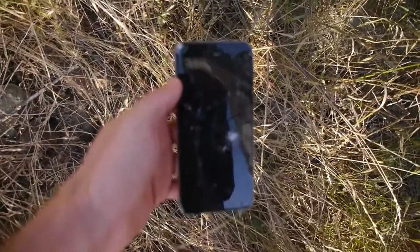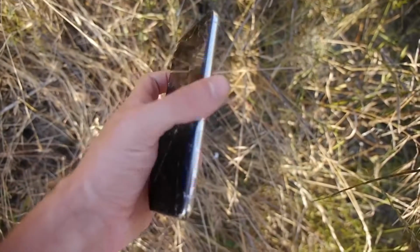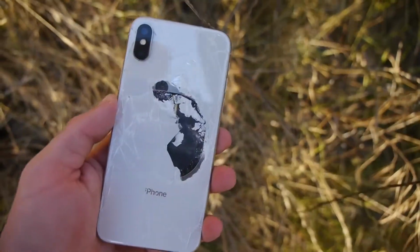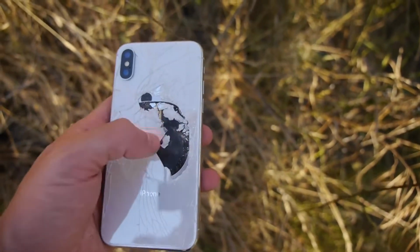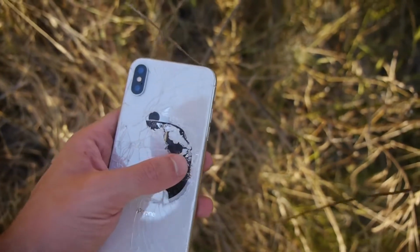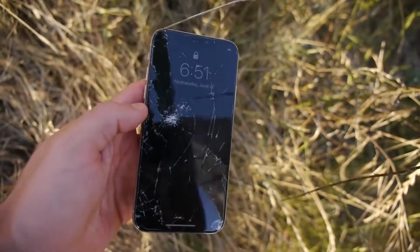So let's go ahead and take a look at the phone, guys. This is insane. I've never seen a phone drop from this height, no case. This is what happens. The iPhone 10, you got this huge crater here in the back of the phone. The battery is definitely penetrated because it's really warm. The glass on the back of the phone is cracked, same with the front.